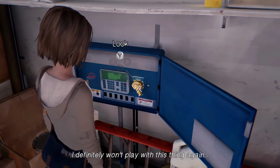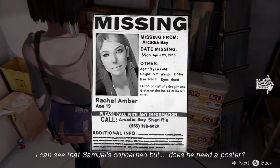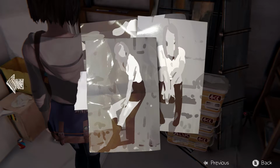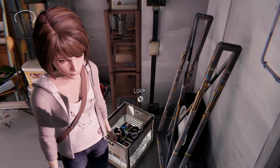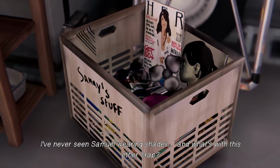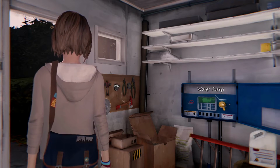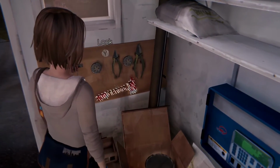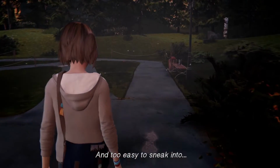I definitely won't play with this thing again. I can see that Samuel's concerned, but how did Samuel get photos of Rachel posing? I've never seen Samuel wearing shades. And what's with this other crap? Samuel really should keep this locked. It's a waiting accident, and too easy to sneak into.